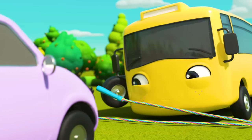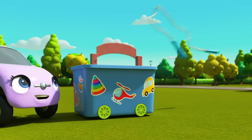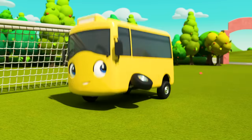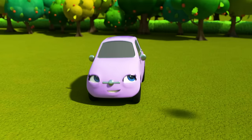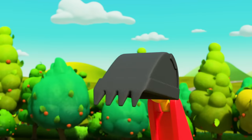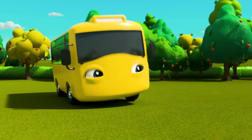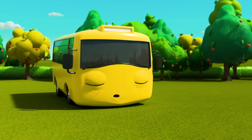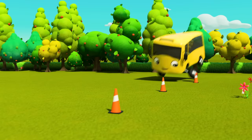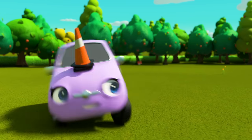Scout's grabbing the skipping rope to show how easy it is. All the toys need to go back into the toy box. Bouncing the soccer ball between them, this is fun. Diggly's collecting up all the small toys. Passing the toy box between them, this is almost like a game. Next, the cone. Look, Scout's catching them on her bonnet.